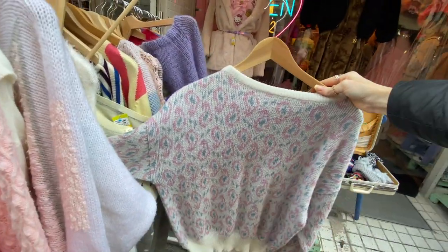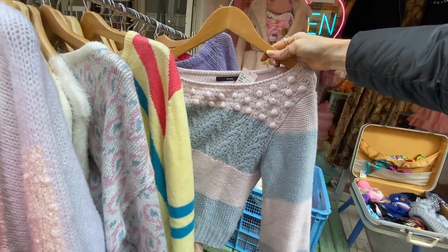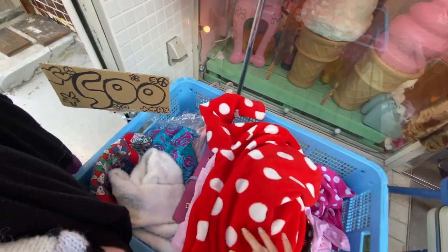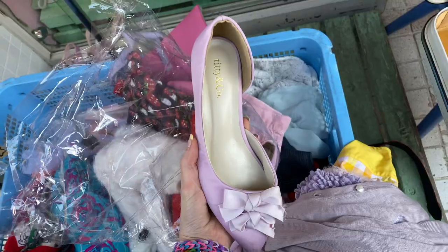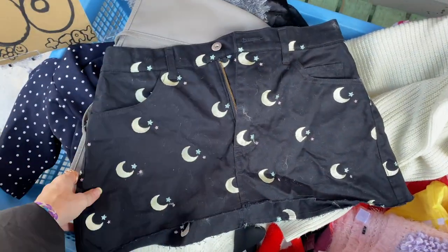The store is really easy to spot from the outside. They always have clothing racks lined up outside with beautiful pastel jackets. They also had a $5 bin. Everything in the bin was 500 yen. There were some incredible pieces in this bin that I cannot believe they were only $5. I had some incredible finds that I'm very, very excited about.